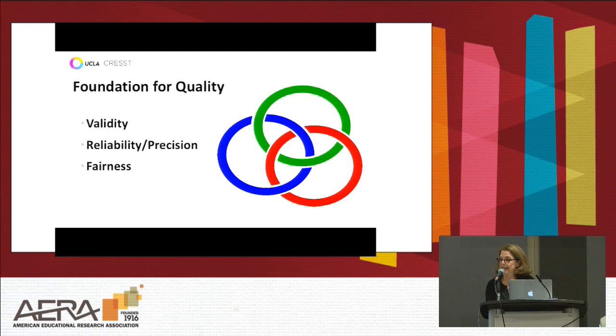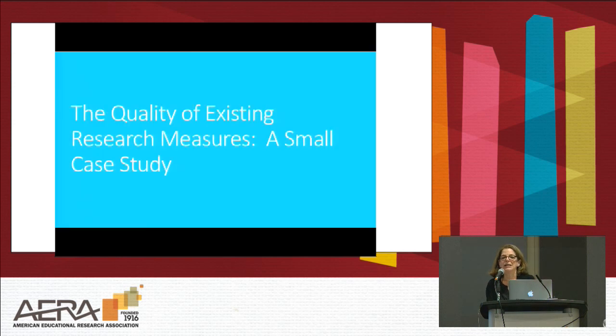So my colleagues Frank and Linda will go further into depth about the meaning of the AERA standards and the validity standards after I speak. So, this fairness, validity, and reliability, and the quality of the evidence that's used in the research literature, because we're researchers, right, is a topic I want to address now.